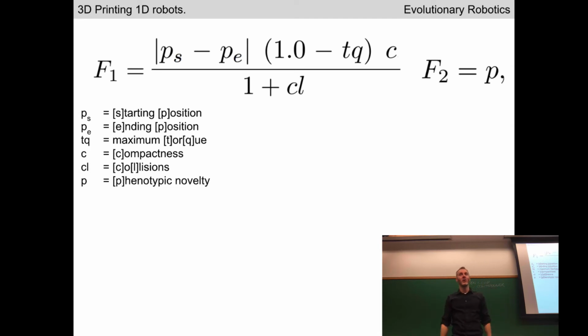There are lots of different ways to maintain diversity in the population. Last week, we talked about one of those ways, which is the age fitness Pareto optimization method, or AFPO. That's the method we tend to use in the lab. There are different ways to do this. Here's one of them. We're going to select on the second dimension for diversity, or novelty, and it's P that's going to remind us that this is phenotypic novelty. So not novelty in terms of the genetic instructions, but in terms of the phenotype, what it looks like. We want to have robots that have very different 3D geometries once they're folded.